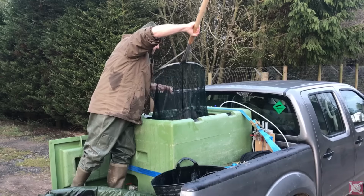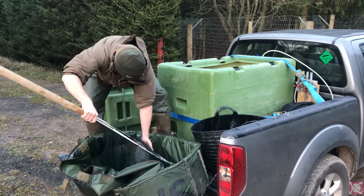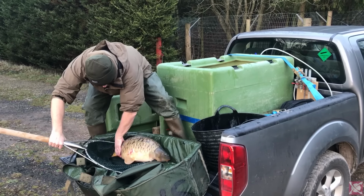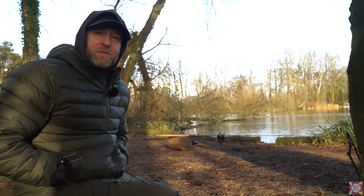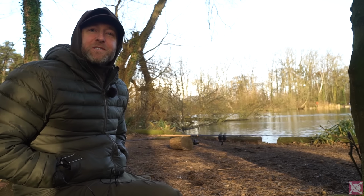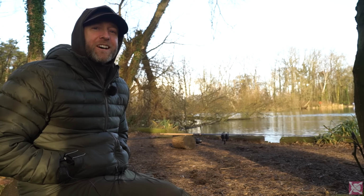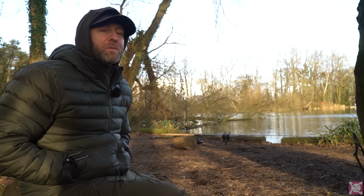Now, something else I was super excited about happened the following day, and that was I was getting a delivery of more fish for the lake. Now, whenever I know there's new fish going in, the night before, I'm always like a kid waiting for Christmas. I really do get so excited about it. I almost can't sleep. And these fish promise to be something pretty special.